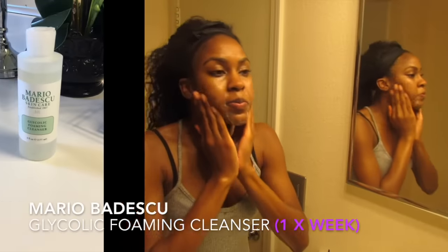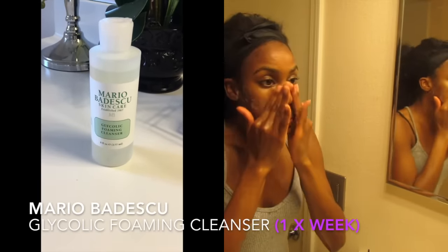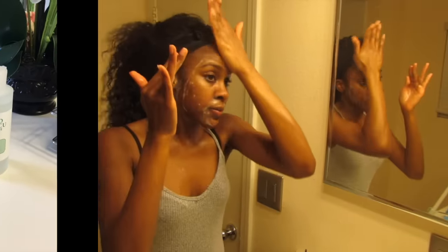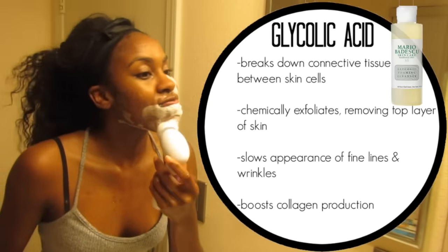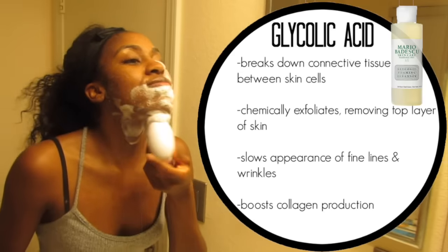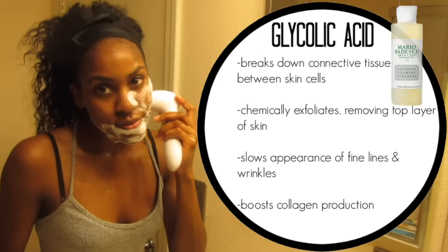If you want to get rid of hyperpigmentation and dark scars, you need a face wash that contains glycolic acid. It's a chemical exfoliator, so it's going to provide you with a much stronger exfoliation than any scrub or brush can provide. It breaks down the connective tissue between our skin cells, which means you'll see peeling, you'll see a much easier exfoliation process, and a removal of that layer of skin that contains those dark scars.